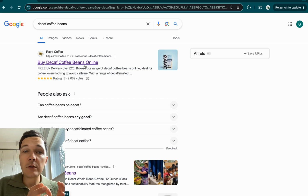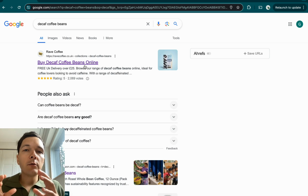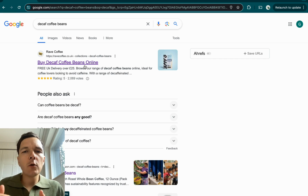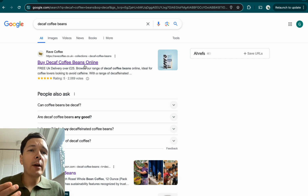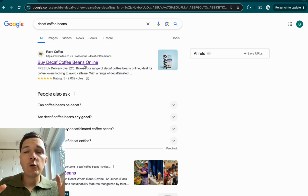So from a user experience standpoint, maybe you don't need to do that much, but then you also have to keep in mind the SEO implications. The more content you have, the more keywords or terms you're using that are related to decaf coffee beans, like how to make it and so on, the easier it is for you to rank. Because Google is looking for signals. If you think about Wikipedia, it's covering every topic under the sun, I assume.